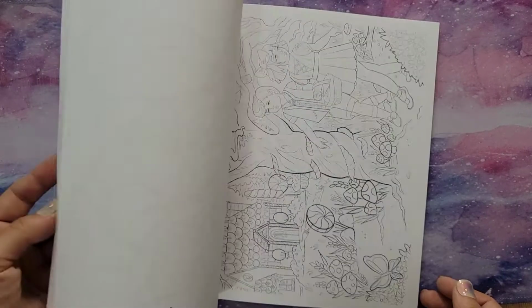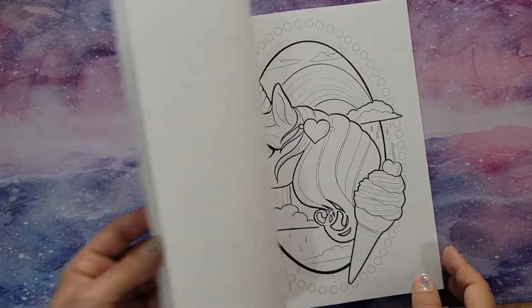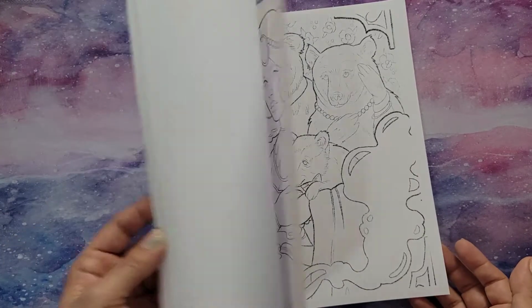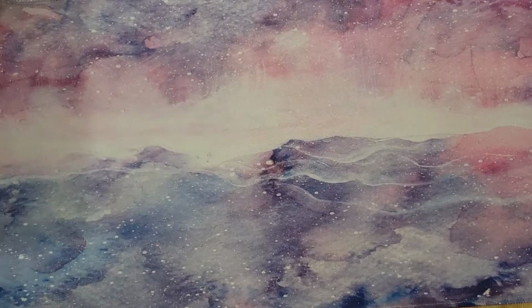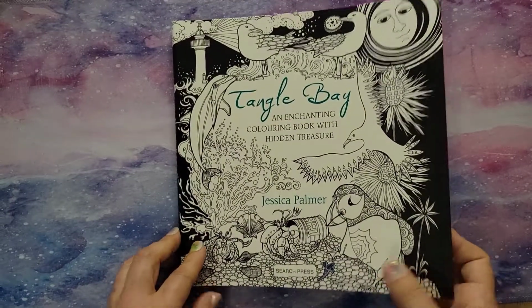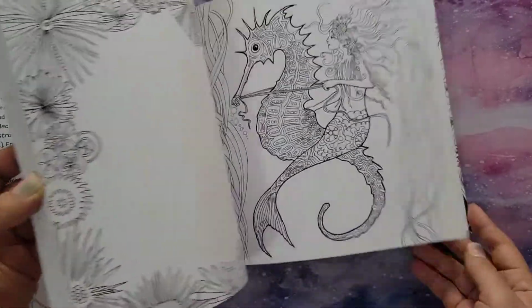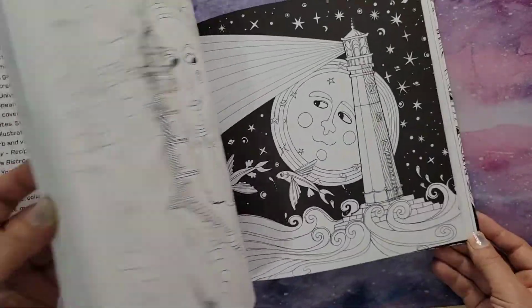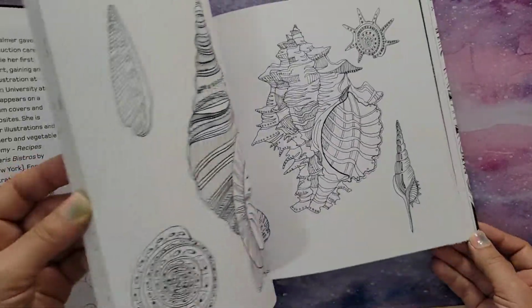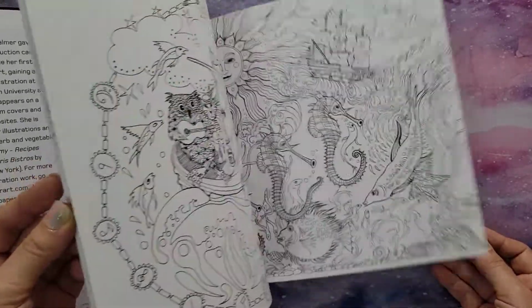So, I have that one. And then this is random. It doesn't seem like it matches with the whole theme of the book. Fairy tales, I don't know. But I have that one. And then this one is called Tangle Bay by Jessica Palmer. This is one I bought when I first started coloring. I don't think I ever colored anything in this one. It's all oceans and boats and seas type of images.